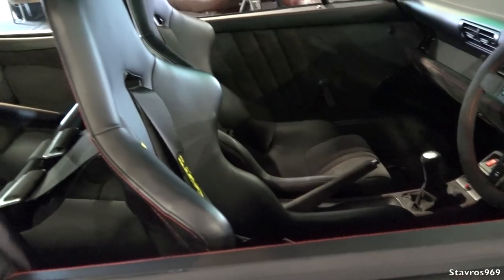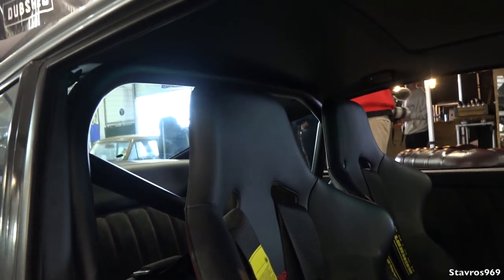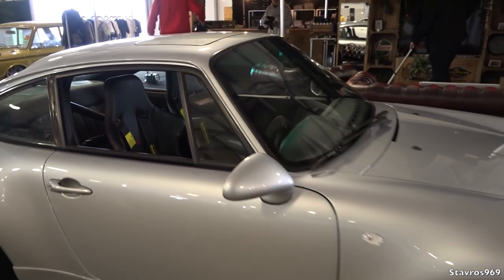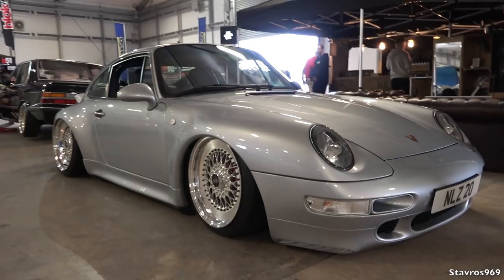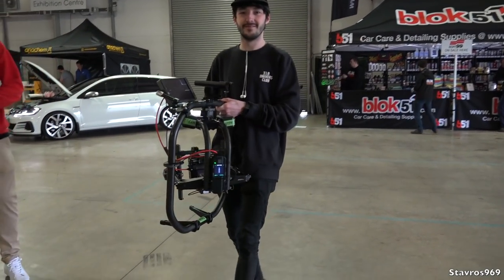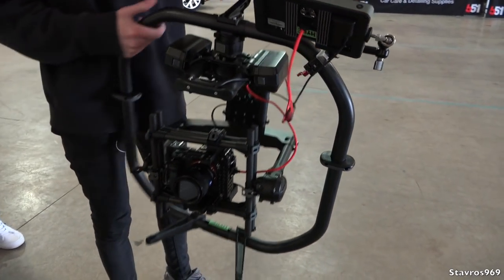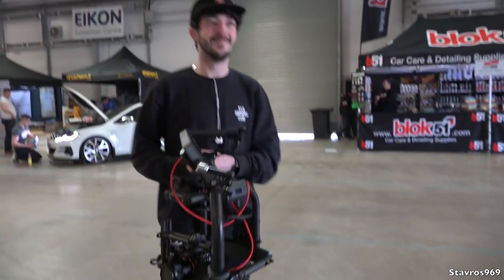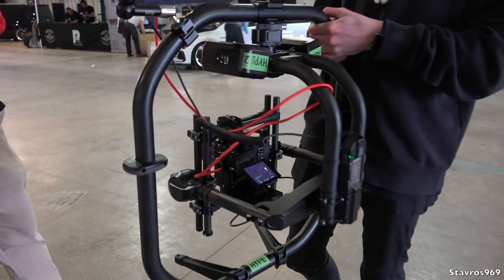Oh, the bucket seats and the racing harnesses. Yeah, I really like that. That is pretty cool. I have to get me one of these. Look at this contraption here, boys. That's pretty sophisticated, all right. Yeah. I don't think they'd let you walk around the casino square in Monaco with that.